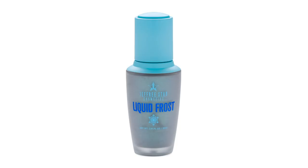So next up, we're gonna try this liquid frost. This is the one that I already had, so the other one is still brand new. This is the shade Michigan Ice. It looks very, very blue. I don't know why you would want a blue skin highlight. Or like a sexy Smurf.